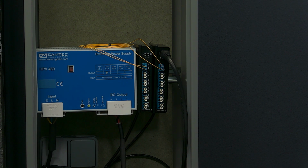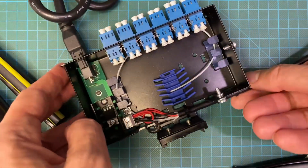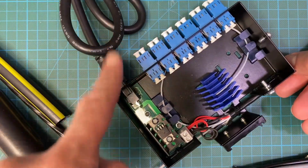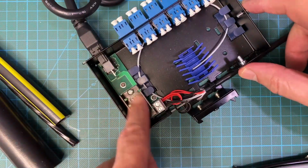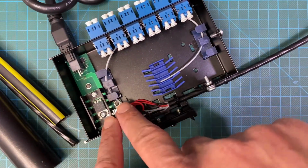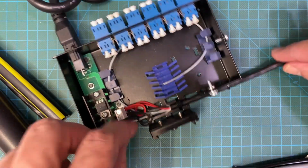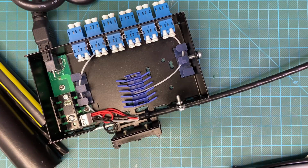To give you a little bit more of a view on this, this is where the DC cable is coming in, and this is where the power cable is coming. There is a protection circuit here for the power. Then we loop the fiber here, and they're both combined into the InOne cable. And here we have the InOne cable exiting.